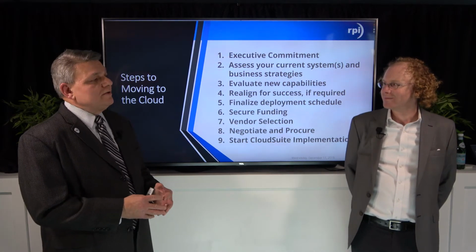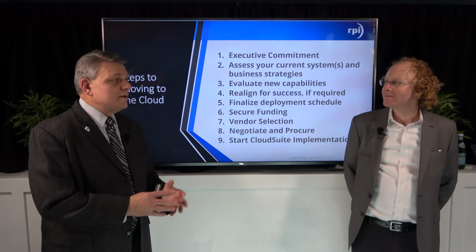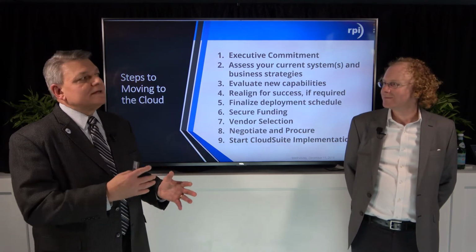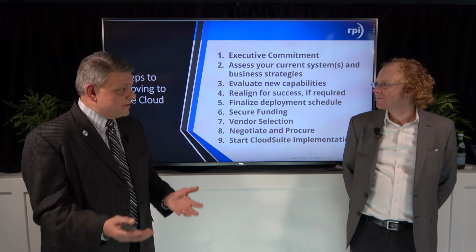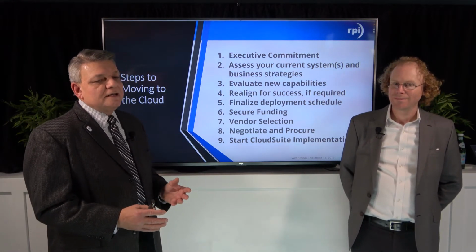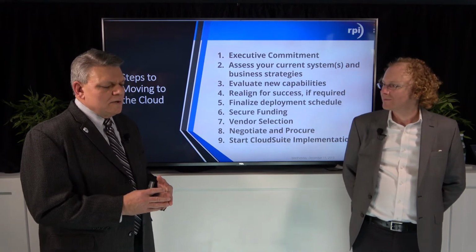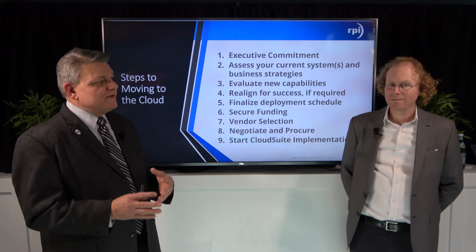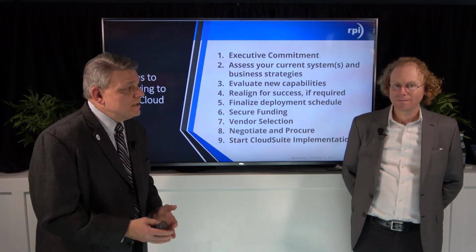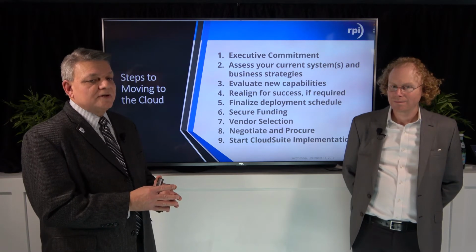Mm-hmm. In addition to that, you evaluate the new capabilities of the version 11 software, compare that to the current version you're on, and look at anything that needs to be considered as part of expanding, if you will, the application footprint of the V11 capabilities. In addition to that, step 4 is realign for success if required. What that means is that you want your business processes to be in place or at least reviewed for success when you migrate to the V11 software. So that's an important thing to consider.